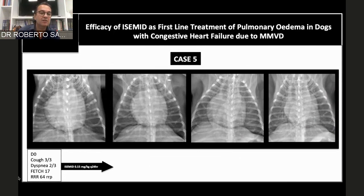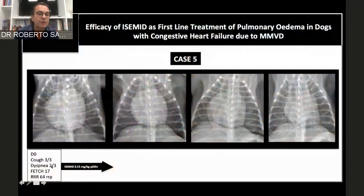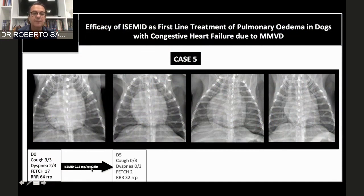And you can see at D0 we have 3 out of 3 for cough, 2 out of 3 for dyspnea, fetch 17, and resting respiratory rate of 74. You can see interstitial edema and cardiomegaly. We started with 0.15 once a day of izimide, and obviously together with the other drugs. At D5, we have cough, dyspnea 0, fetch 2, and resting respiratory rate 32.